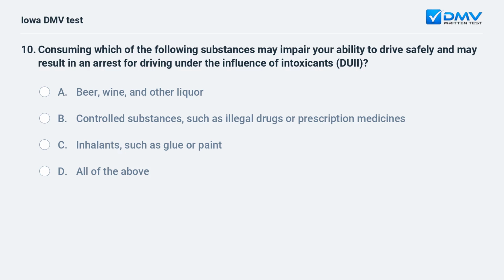Consuming which of the following substances may impair your ability to drive safely and may result in an arrest for driving under the influence of intoxicants, DUII? A. Beer, wine, and other liquor. B. Controlled substances, such as illegal drugs or prescription medicines. C. Inhalants, such as glue or paint. D. All of the above.